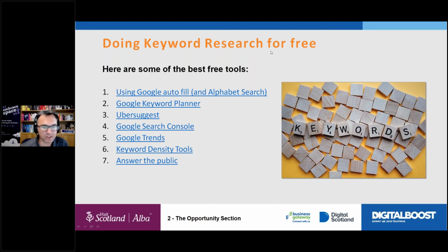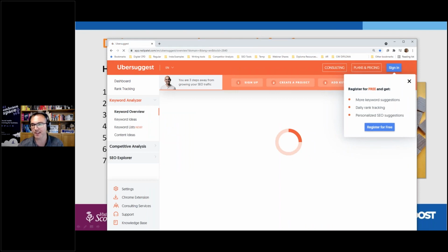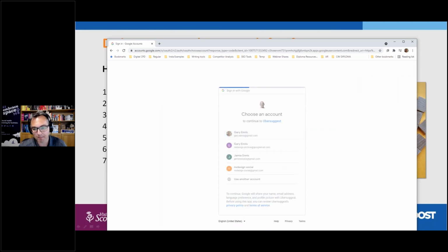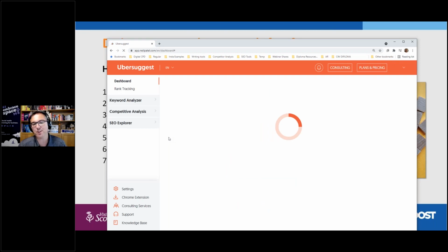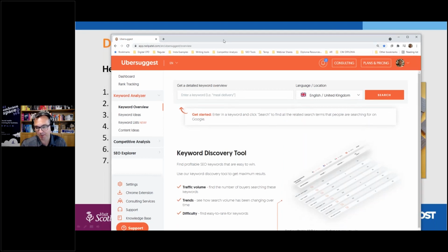Now, what Ubersuggest looks like, if I just show you this live, is this. Notice you do need to have an account with it, so I'll quickly click on sign in, and sign in with my Google account. Bear with me, I should have done this in advance, my apologies. Once you're there, you can start tracking your own website for particular keywords for free. You can also use the keyword analyzer, which is very similar to what I just showed you on Google Keyword Planner. Now, the challenge with Google Keyword Planner, as I mentioned, is you need a credit card and an account with them. You don't actually need to run any adverts, but it can be a wee bit clunky to get set up.